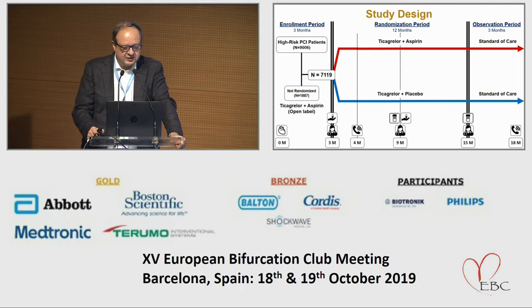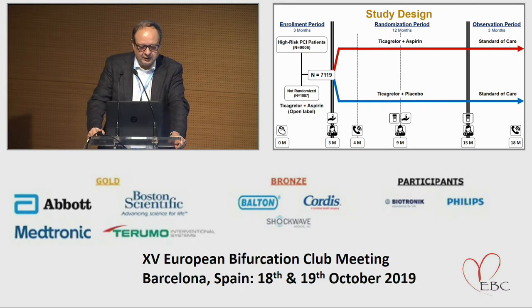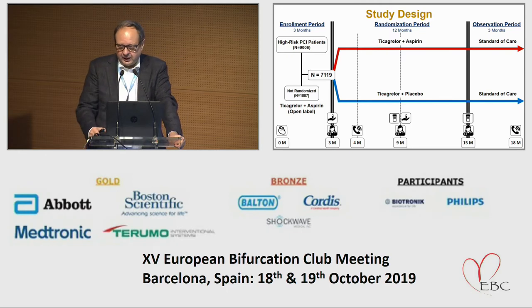So the basic design was that after an enrollment period of 3 months in high-risk patients, as I had defined, 9,006 patients were enrolled. Patients who were able to continue on dual antiplatelet therapy with ticagrelor and aspirin were then randomized to a 12-month period of ticagrelor and aspirin or ticagrelor and placebo. There was a subsequent 3-month observation period of standard of care.